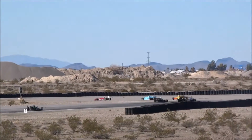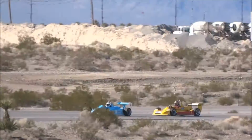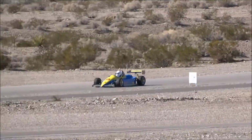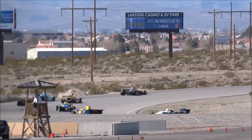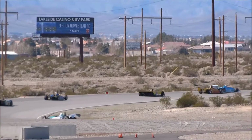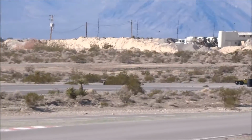As the note indicated, you'll hear the native audio for most of these external clips like this. The video was shot by Carrie Ann, my wife, from the tower, and covers pretty much the whole track. Most of the narration will be on the in-car video, which will follow each of these full laps.